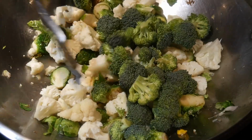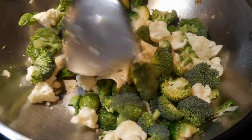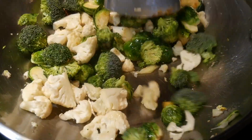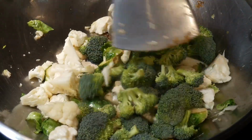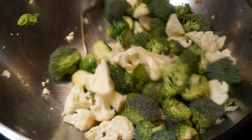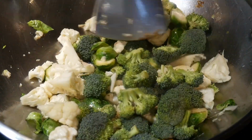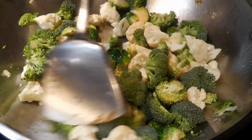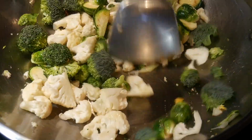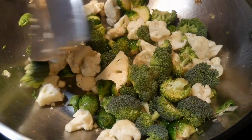However, most Americans simply do not consume a sufficient amount of cruciferous vegetables. And this is quite understandable for various reasons. Number 1, eating a single vegetable could be quite monotonous. And number 2, it takes time to cook vegetables. And number 3, to cook vegetables well, it requires some skills. In this video, I'm going to demonstrate a dish with 3 different cruciferous vegetables.